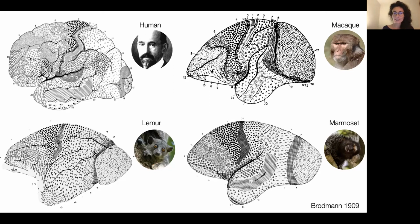between individuals of one species and very characteristic for different species. And there's an interesting correspondence between the folds and the underlying cytoarchitectonic, connective, and functional organization of the brains. For example, as we can see here in the Brodmann maps, the somatosensory and motor cortex on either side of the central sulcus across the human, macaque, marmoset, and lemur.